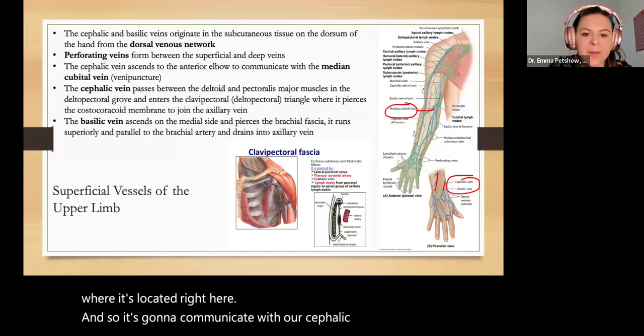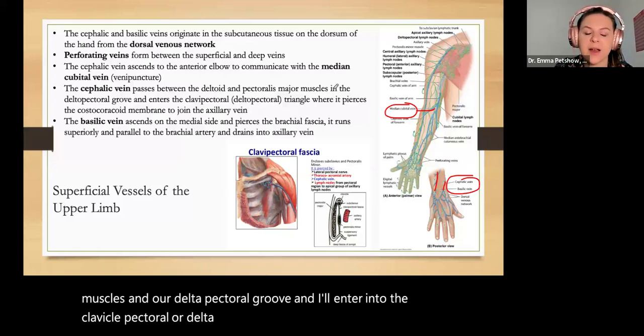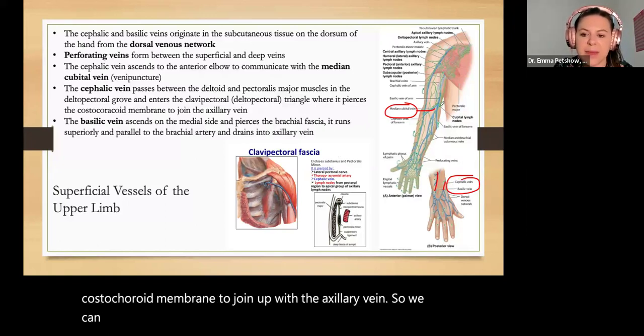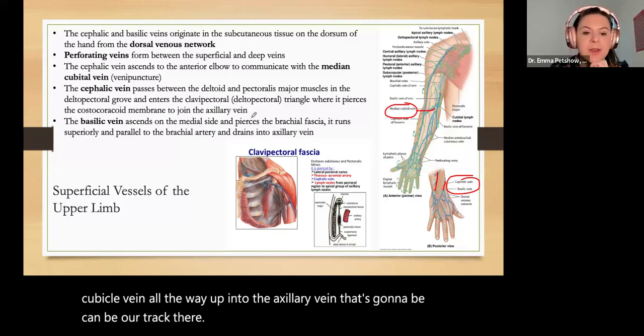The cephalic vein will pass between our deltoid and pectoralis major muscles in the deltopectoral groove, and it'll enter into the clavipectoral or deltopectoral triangle, where it goes through the costocoracoid membrane to join up with the axillary vein. So we can track this cephalic vein up through our median cubital vein all the way up into the axillary vein. That's going to be our track there for those venous structures. So those would be the three I would know.